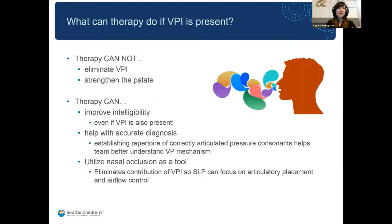I want to take a moment just to talk about what you can do in speech therapy, even when VPI is present. And then the rest of this talk is going to really focus on specific speech therapy strategies. So if VPI is also present, there's still so much that speech therapy can do. But what speech therapy cannot do is get rid of VPI. So if there is a structural deficit there, you will still hear nasal air emission and you will still hear hypernasality, and speech therapy is not going to eliminate that. Speech therapy can also not strengthen the palate, nor should it even try to, because weakness of the palate is not the etiology behind VPI.